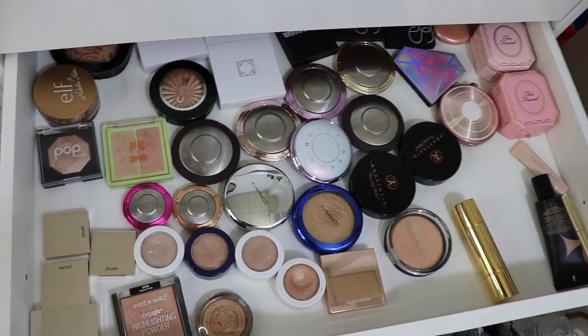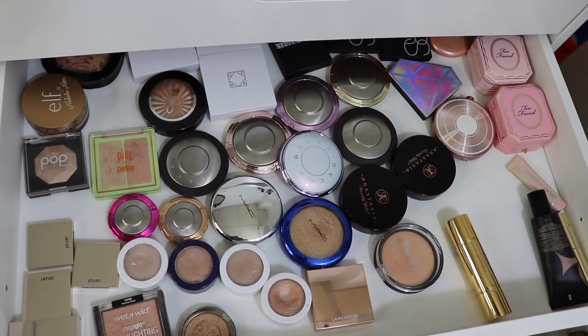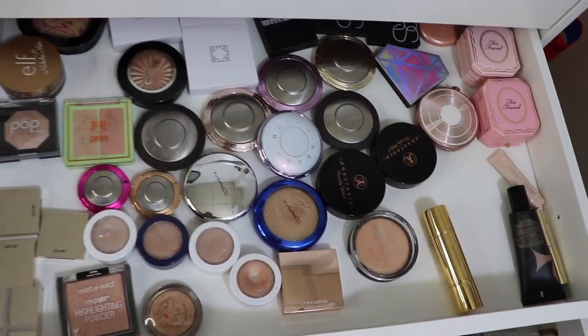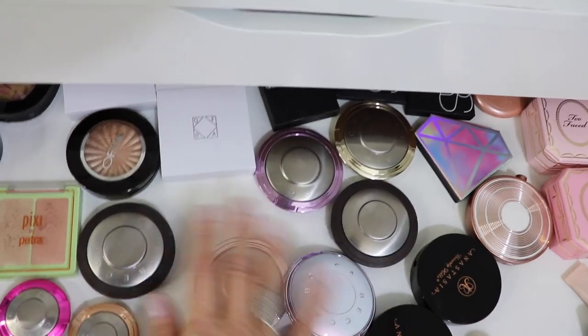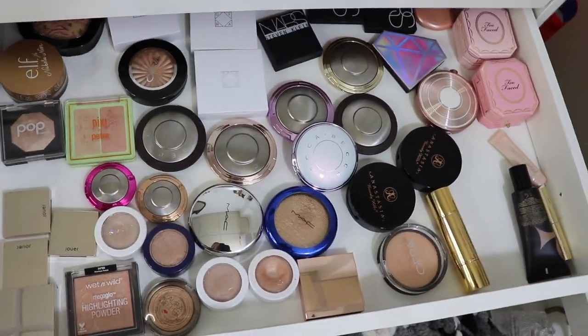There's where we are at. I like to have everything laid out, so I know it just looks like disarray, but if I don't see things, I will not use them. So, she's fine. She's fine. As soon as I shut the drawer, everything just goes flying anyway.